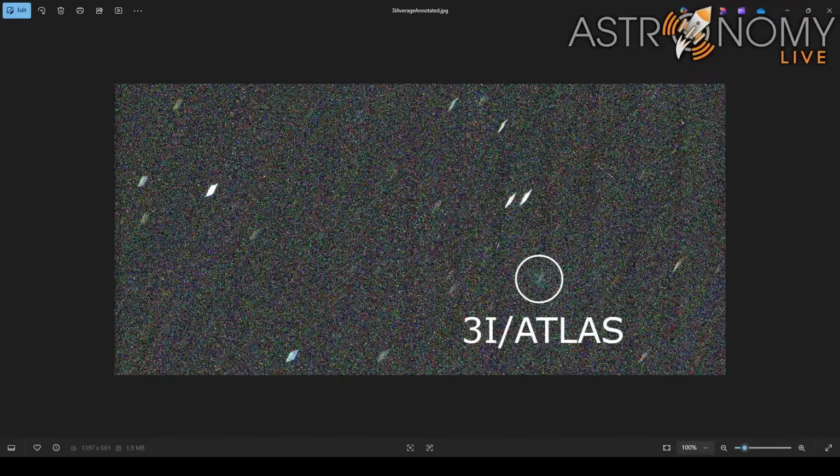Oh, images of 3I/ATLAS and how the CME affected it would be great if you know any. Yeah, a CME can sometimes cause tail disconnection with comets.